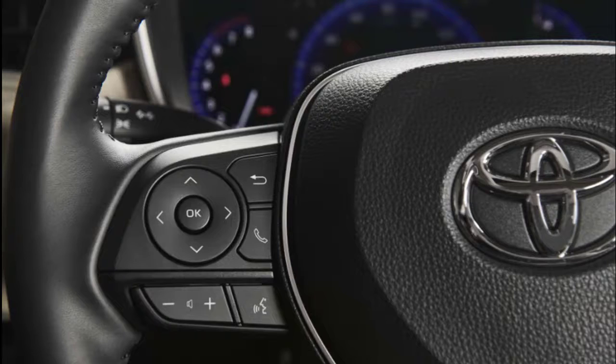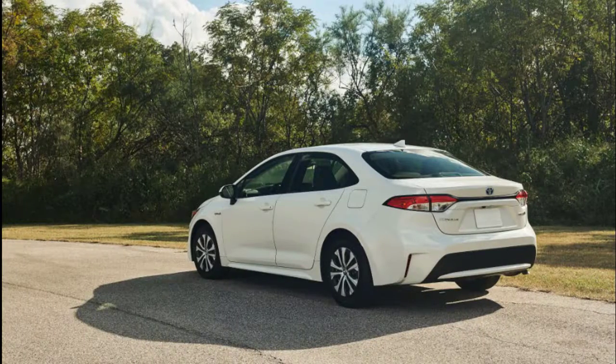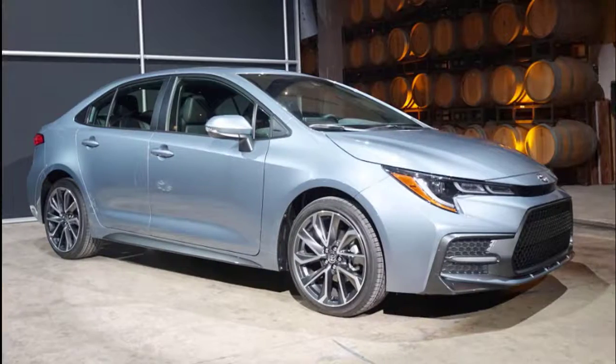Of course, the proof of this rice pudding will be in the driving and determining how eagerly its new and retuned engines can pull the skin off said pudding.